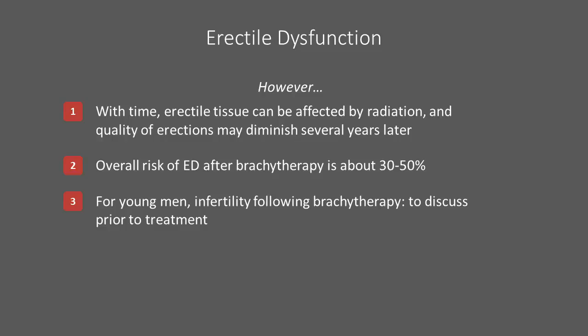In young men, it is important to note that even if erectile function is preserved, a man will be infertile. If this is important to a patient, then fertility options should be discussed prior to receiving brachytherapy.